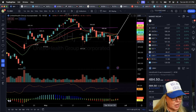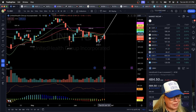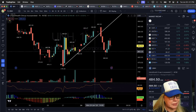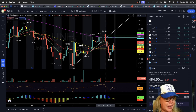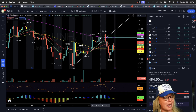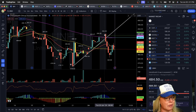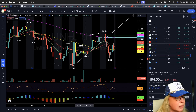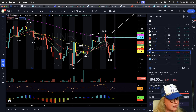Why was I targeting United Healthcare for a short? Right here, we have the daily 50 MA overhead. A daily lower high is the more likely scenario, and we gapped up. Anytime you get, or we attempted a gap up, and then we took a quick dive underneath the prior day high as soon as the market opened, and then down she went. We broke this trend line. We had a potential hourly rising wedge, looking for a daily lower high. I love those setups. So my last exit on those puts was $5.30 to $10.30.